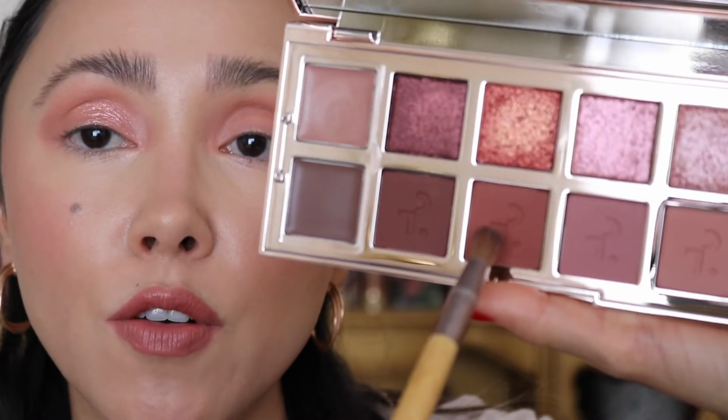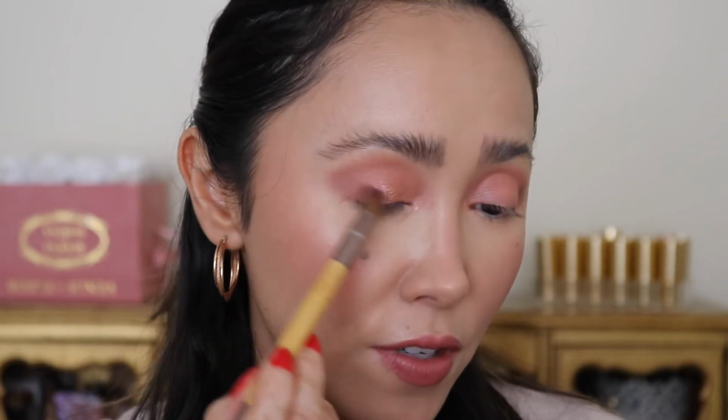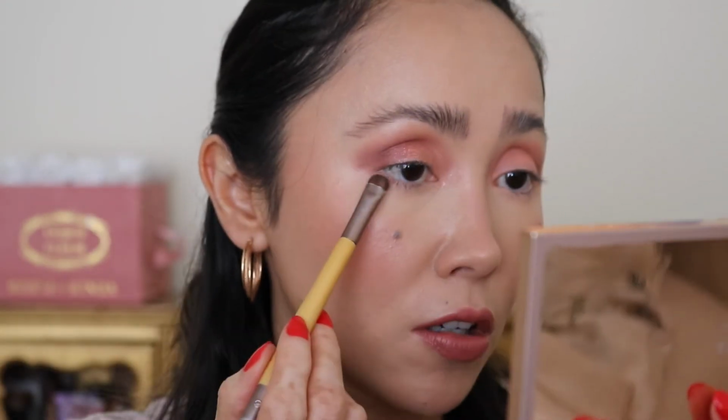And now we're going to move on to a smaller blending brush, and I'm going to go for the middle darker shade, so this one right here. And I'm just going to blend this into the outer V of my eye, right here, the outer edge. Then back again with the original blending brush, just to ensure no harsh lines are left behind. And now I'm going to flip that same small blending brush on the other end, and I'm going to use that same shade that we just used, the darker matte, and blend this shade on my lower lashes.